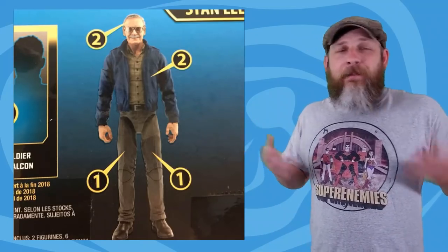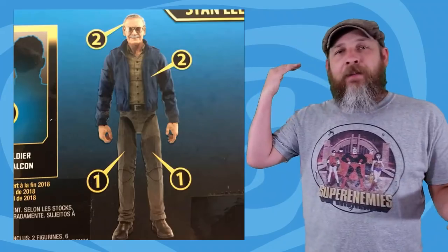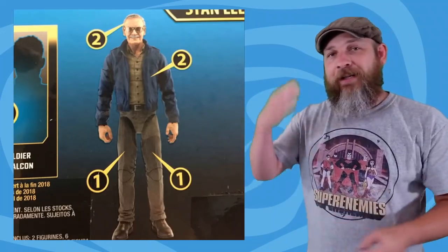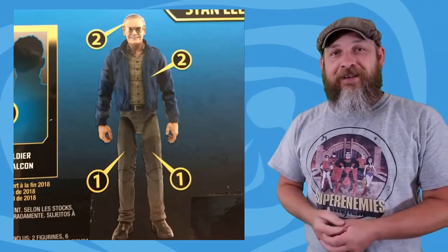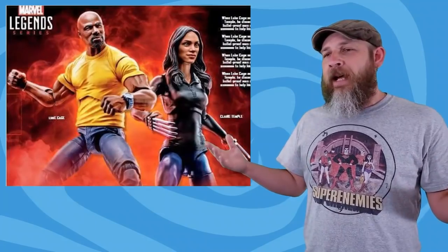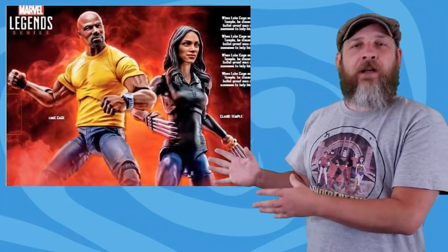I don't know if it was planned. Maybe it was, maybe it wasn't. Maybe it was in the back of somebody's head. But it's cool that they now utilize the photo real tech because it looks nice. His legs come with this set. And even though it was speculated he originally was going to be split into three different 2-packs, it looks like the other half comes in the 2-pack of Winter Soldier and Falcon.